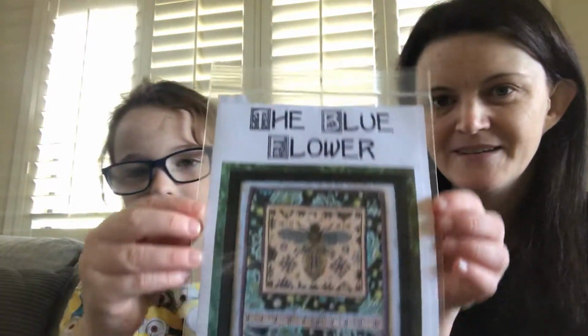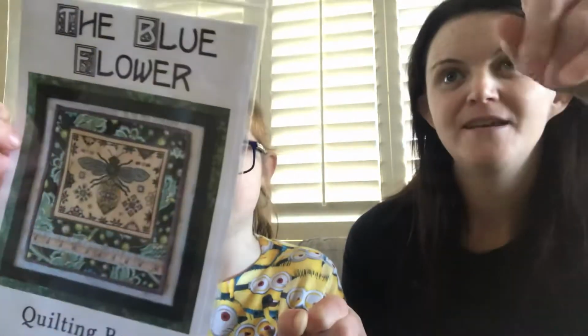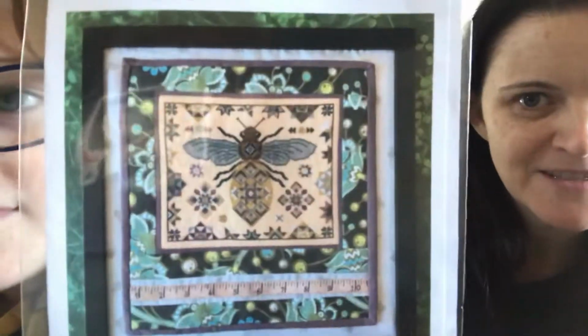I also made a new start in May on this project. It's Quilting Bee. Quilting Bee, that's right. By the Blue Flower. Sorry, my dog just wants to go outside. Yeah, so I think a lot of you have probably seen this pattern. It was released at market, and it's a very popular pattern, so I've made a start on that.